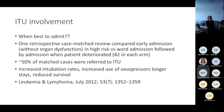Retrospectively, you don't know how well matched they were, but it suggests that with earlier intervention, they're going to get better monitoring. Our nurses are excellent on the ward, but there's sort of 3 nurses for 21 patients, many of whom are having chemo and are septic. So I think a lot of it is probably about intensity of monitoring, and the ability to escalate quickly if things go wrong.